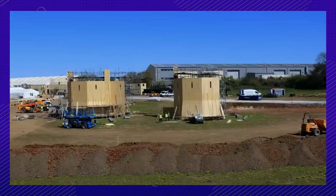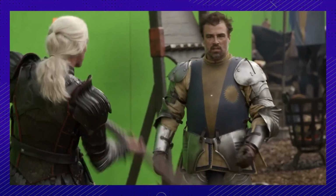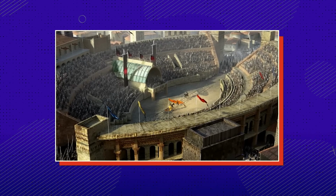The tournament is essentially playing at war. They needed their opening to be big and pay homage to those great battle scenes Game of Thrones was known for. A design was done up for the Colosseum. And I said, "Really, Jim? Have you got the money to build that?" And he goes, "Yeah."